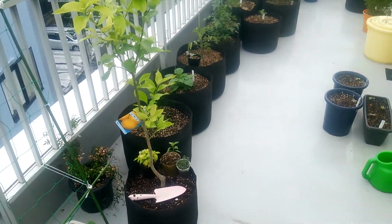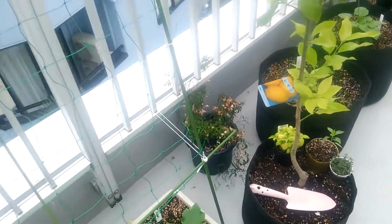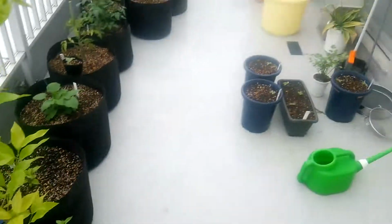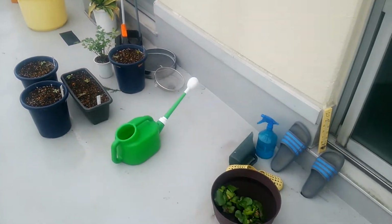And I have a jasmine plant in the corner there, which has just finished blooming. And that's about it. Cheers.